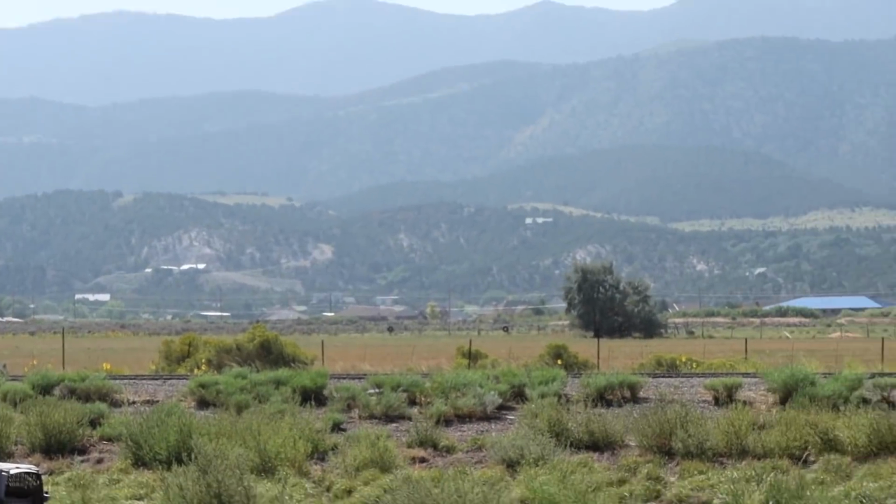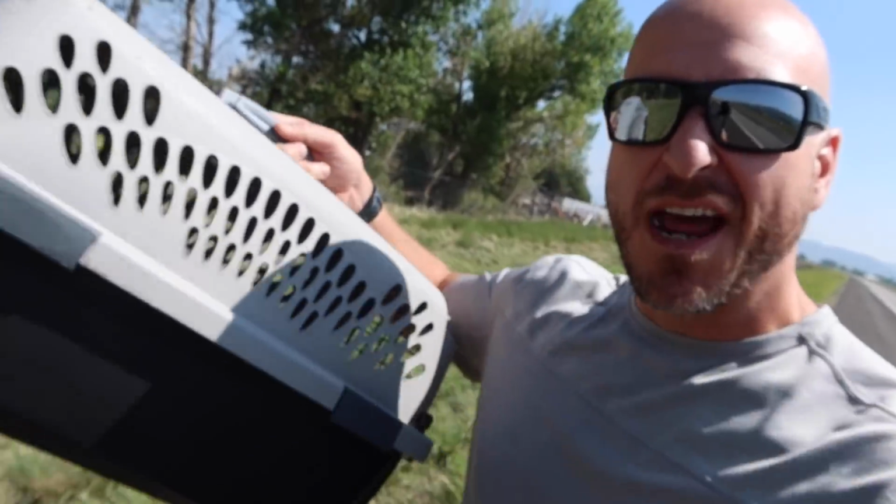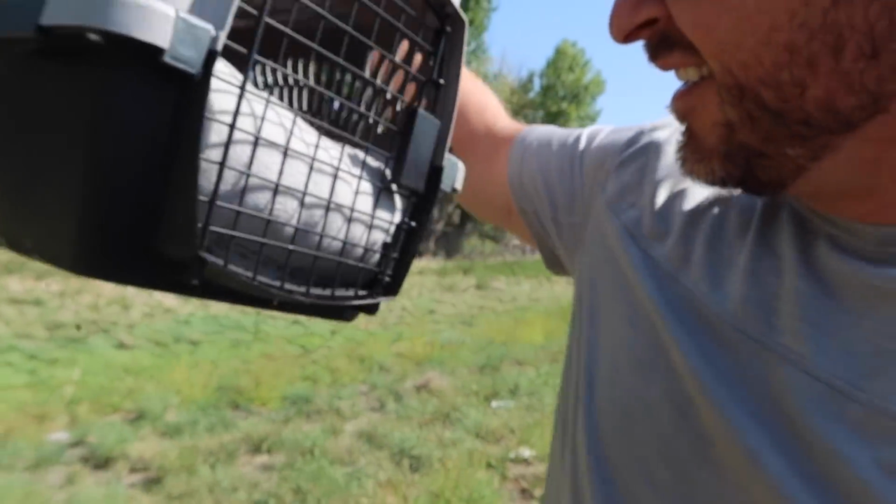Looks like something's in it. Nothing. It's empty. So that's good. And you know what? Now I know. And that's really important. I'm going to take this and I'm going to throw it away somewhere so that somebody else doesn't see that and think, oh my God, what if there's a little animal in there?